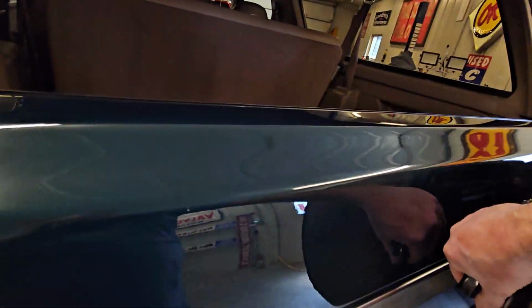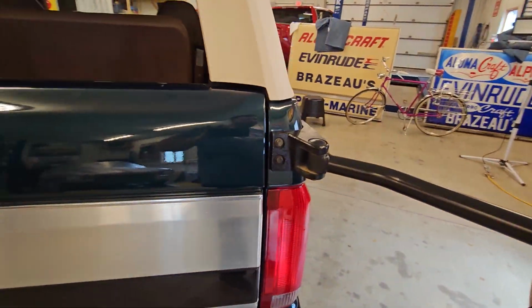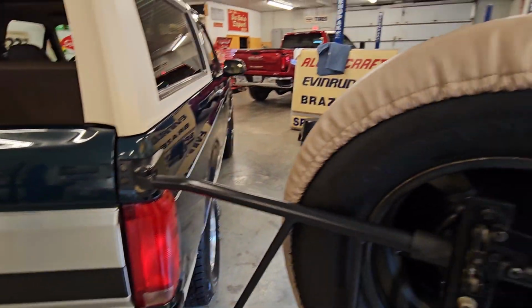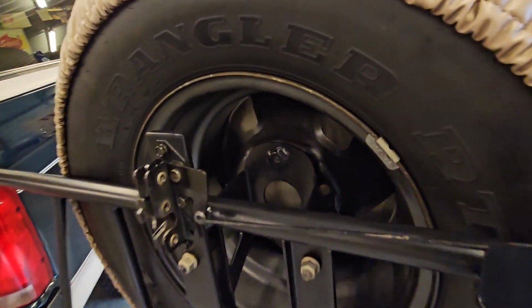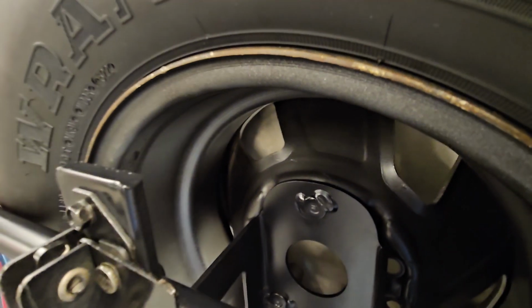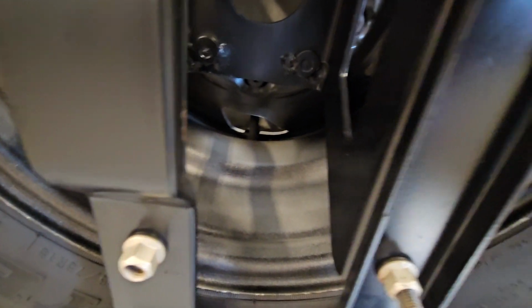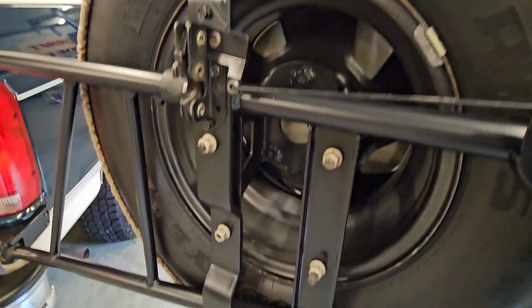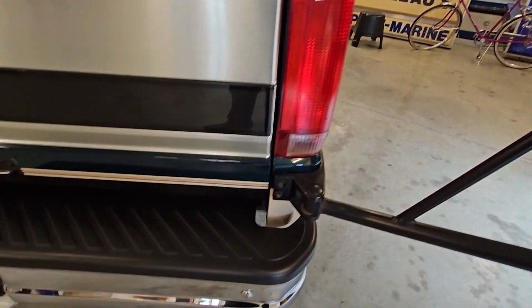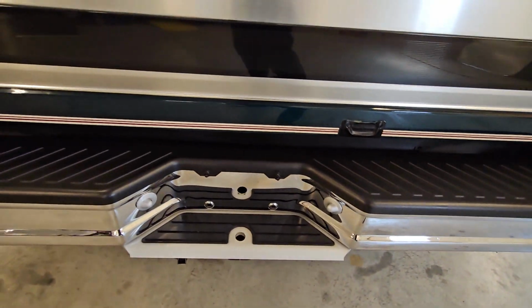let's go ahead and open up the spare tire, or the rear tailgate. So we'll unlatch the tire carrier. Original spare Wrangler RTS is still on the truck. And again, further proof of how this truck was stored and the dry environment it was in. Look at that spare wheel. That rim is incredible. Rear bumper, again, more of the same. No disappointments.